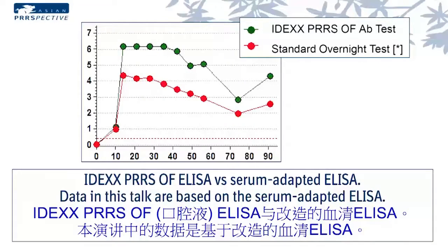I want to make the point, IDEXX does have an oral fluid antibody ELISA currently available. Their assay gives slightly different results than our initial serum adapted ELISA. And so this is a graph showing the same samples run either using the serum adapted ELISA here in red or orange, and here is their assay. And so on the oral fluid ELISA assay, you can get SP values of even 10 or 12. It has a very large amplitude, which I think is to our advantage because if you have a big amplitude, you can see changes better over time. So the point here is some of the numbers you're going to see here would be different if we ran the same samples on the commercial oral fluid ELISA.